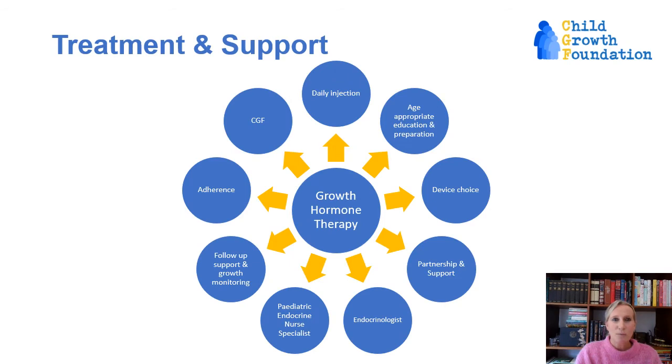So, treatment and support for growth hormone deficiency. Treatment is by giving a daily evening injection of growth hormone, and that's to mirror how it is produced normally by the body overnight. And it's usually needed on a long-term basis until the child has stopped growing.